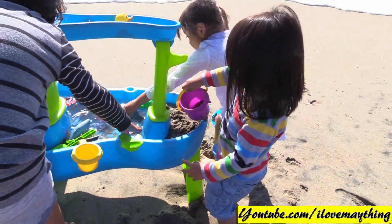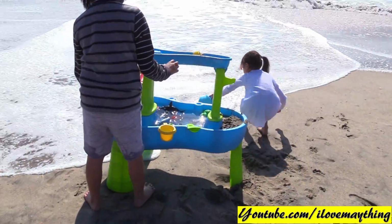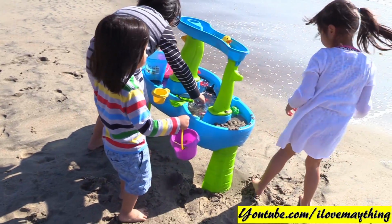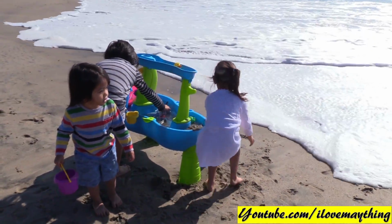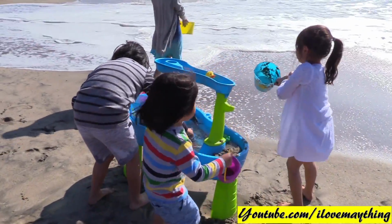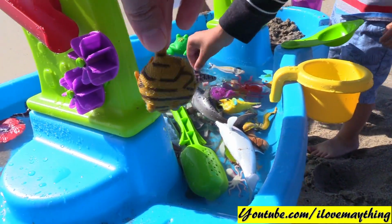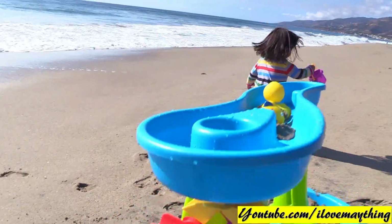Uh-oh! Oh! Water! Is that a tiger shark? Maybe. What is that? I don't know. Look, a puffer fish. Oh no, I cannot get that. A lot of fish. Come on, Axel.